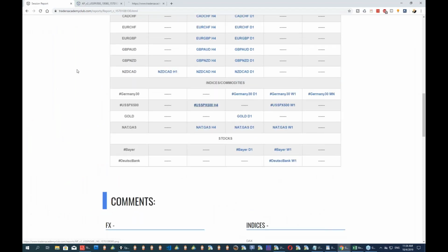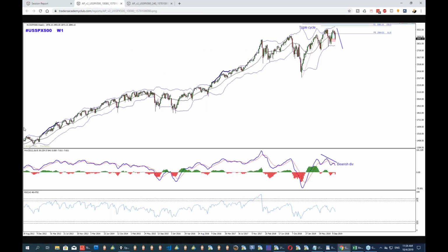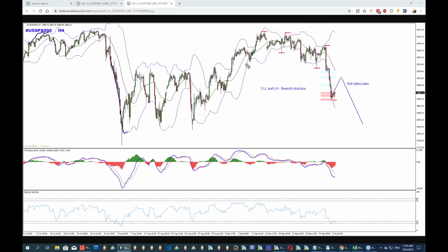Next one, weekly and 4-hour chart. Now that I would call a divergence. Triple cycle, not sure if we can call that a triple cycle though. But the divergence is there for sure. So we have the first divergence here, the second one is here, false break number 1, double top. And we have this previous zone, amazing level, which we're trying to close below. Today we will understand whether this is going to happen or not. But the idea is that we have bearish pressure.